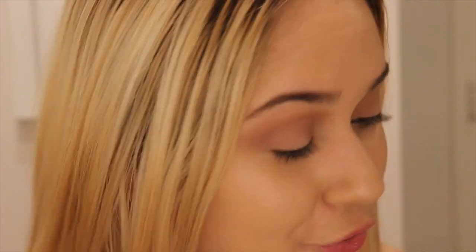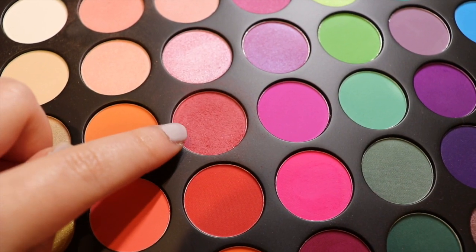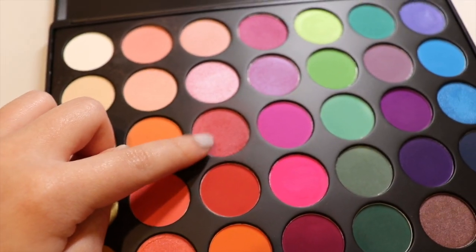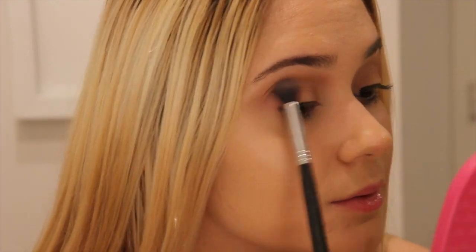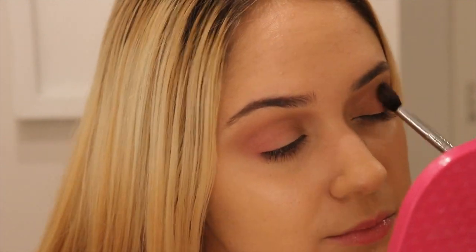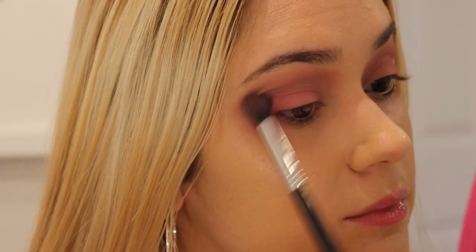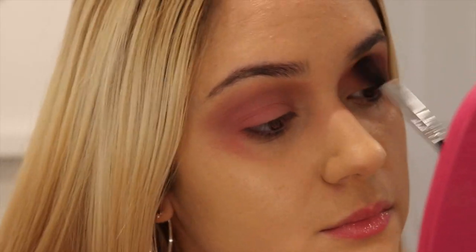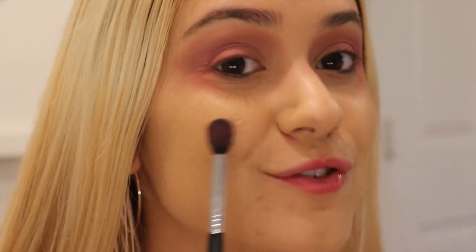Now in that same Morphe palette, I'm going to get this darker pink and just put it on the outer part of my lid, working my way up to my crease. Guys, this is going to take a while, but I just really want to build up this darker pink. I've used this palette before, but oh my god, it has so much fallout. Look at that.